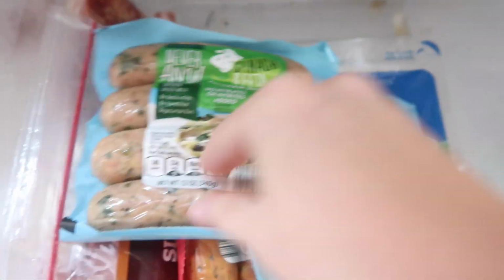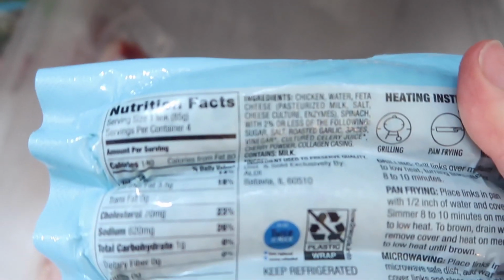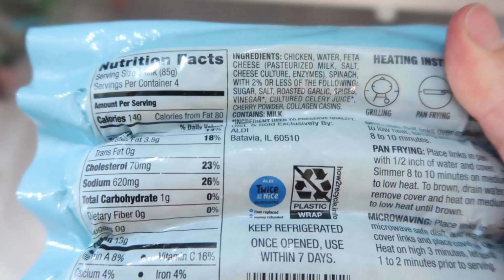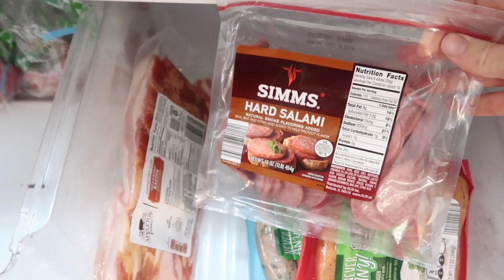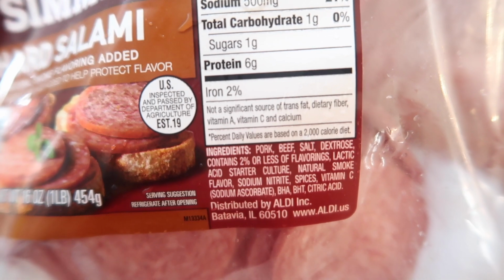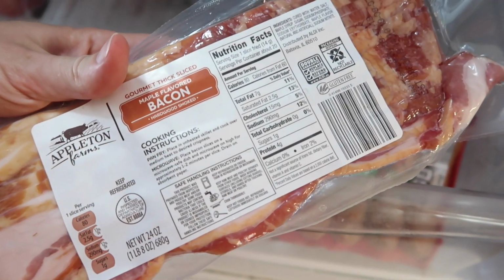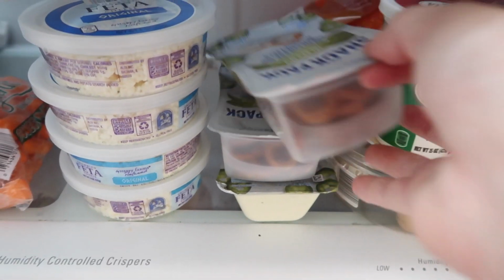So here I got some chicken sausage, and this is the feta spinach, I believe, and I've been looking at the back of all the packages just to make sure I'm not giving us a lot of additives, you know, like sodium phosphate, all of that gross additive stuff. So I tried to get as few additives as possible, which I don't know what BHA and BIT or whatever that is, but this also had a little bit of additives that I didn't realize it had. You can't cut it all out, but we do try to do our best, and it'll be super exciting when we get our own beef from our own cattle.